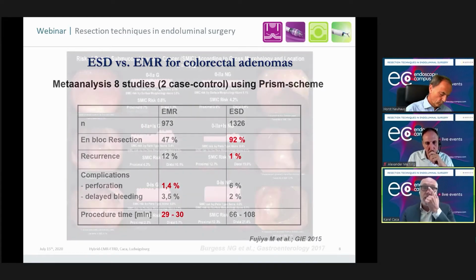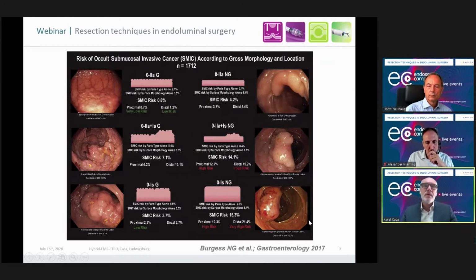Can we somehow look at the risks for submucosal invasive cancer, for covered or overt submucosal invasive cancer? The group of Michael Berg published this data.